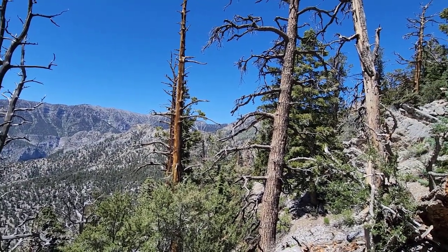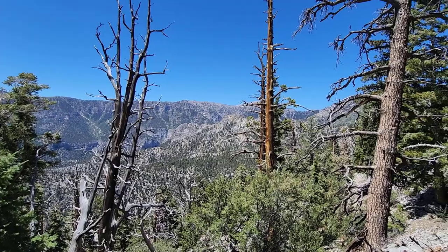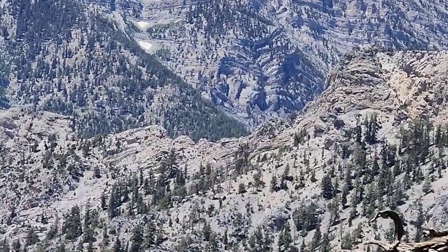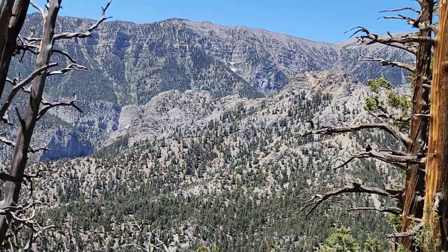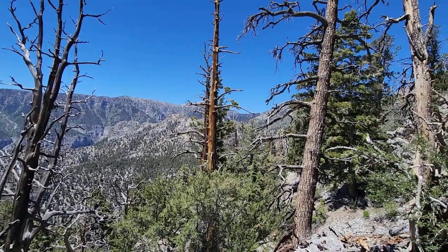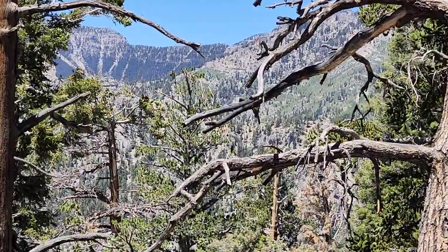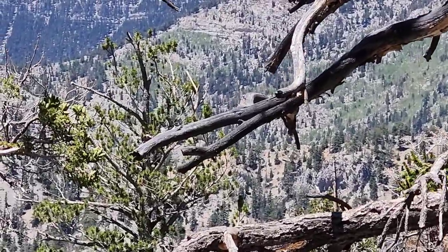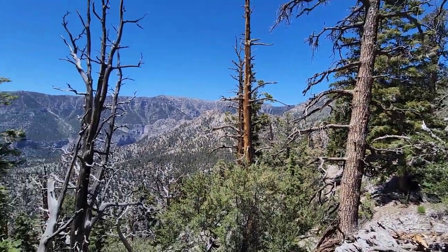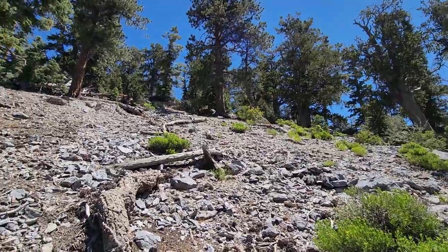So yeah, a lot is visible here, and I think that I'm looking down on Cockscomb Ridge. In fact, I'm pretty sure, which would mean that the junction between the Trail Canyon Trail and the North Loop Trail is right in this area and below where we are. So that's a good sign. So let's continue up and see where we land.